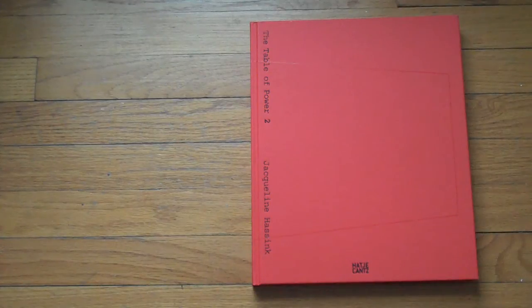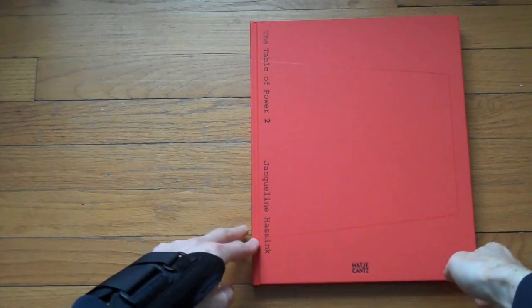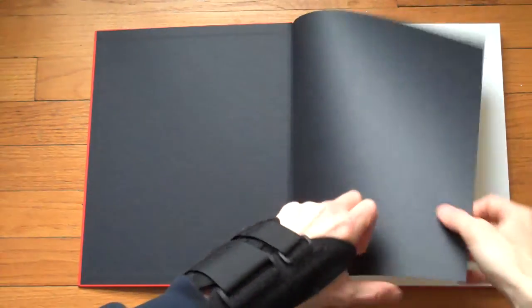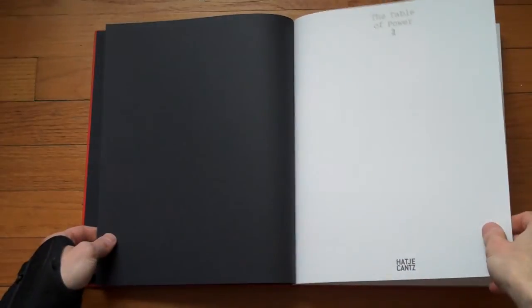Alright, so this is the Table of Power 2 by Jacqueline Hassink. As you can imagine, there is a Table of Power 1. More of that later. This is a very big book, so I'm operating with my camera way over my head, but you know, it still fits.